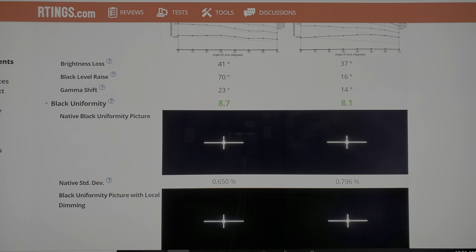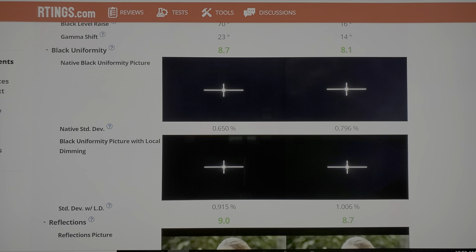Black uniformity. Now, the zone counts are comparable from what I understand. It's hard to get solid numbers of zone counts considering some reviewers review only the 55. Neither one has the highest zone count. I would say that the black uniformity on the Samsung is better in terms of eliminating blooming, where the 950G will have a bit more blooming.